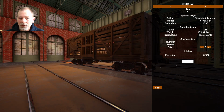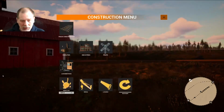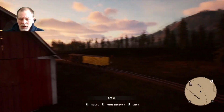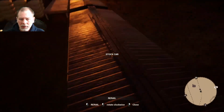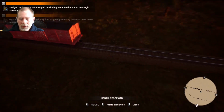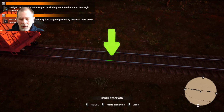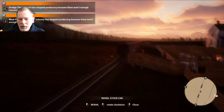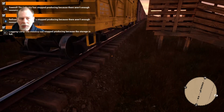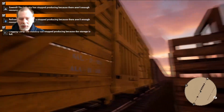There. Order. Alright, and then we're going to re-rail. And where are they? They're over here. We're going to re-rail our stock car to here. You know what? We're going to re-rail it here. And let's get it loaded.